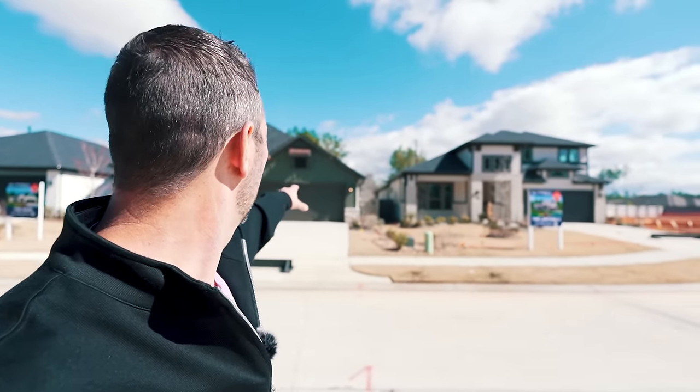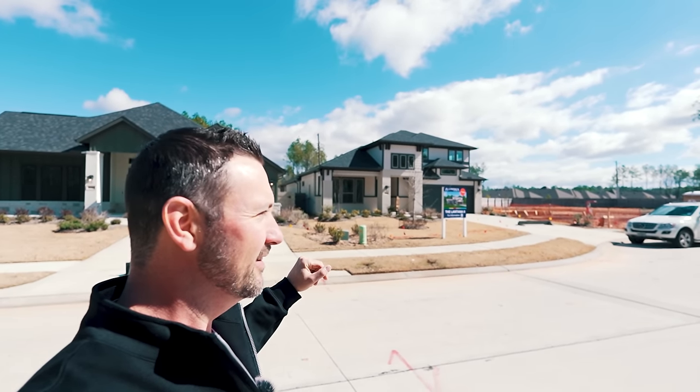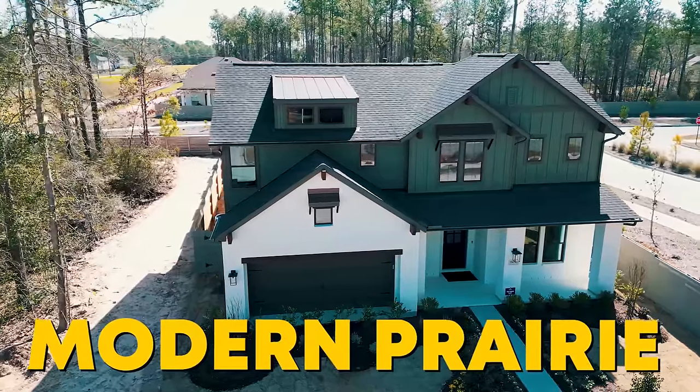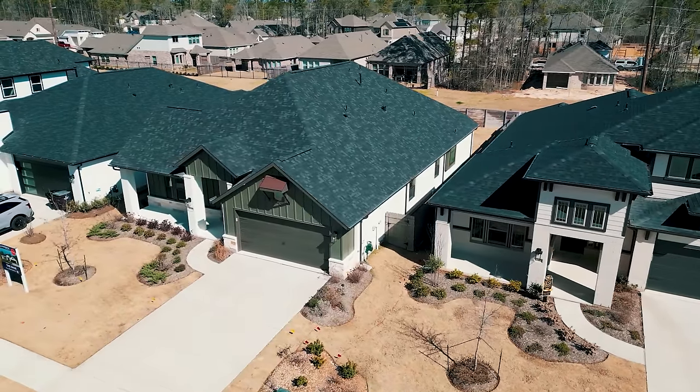And you see in 24, they're going with the... JoJo, what do they call it again? What's this floor plan? It's a prairie, right? This is now the refreshed, instead of modern farmhouse, this is modern prairie. Modern prairie. Listen to my JoJo. He's got it. How cool is that dark green? Green's my favorite color.